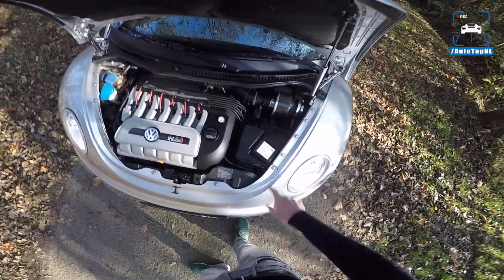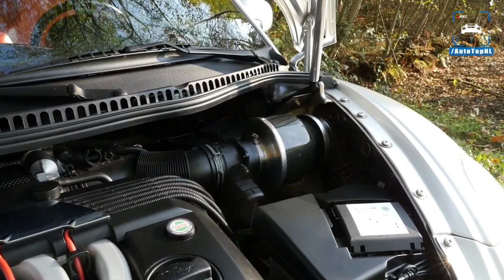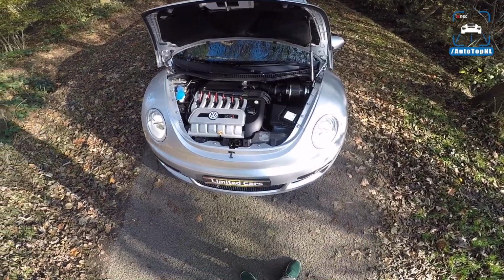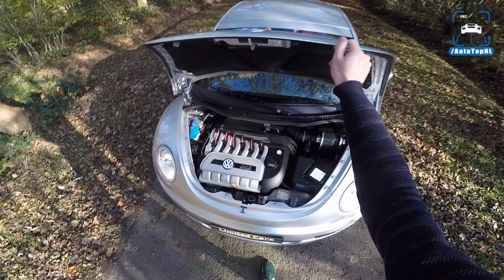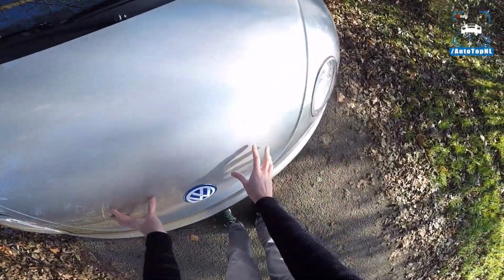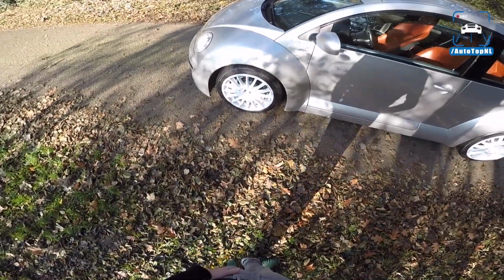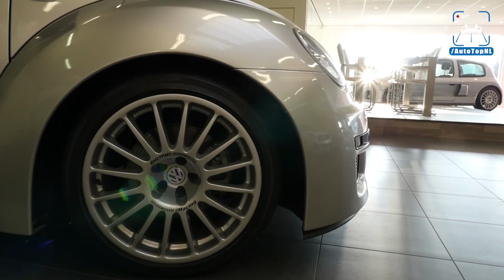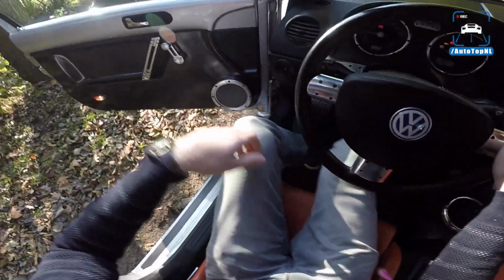This particular one has also been fitted with this carbon airbox, which should give you a bit more induction sound, which is also pretty cool. And as standard, this car has these wheels, the OZ racing wheels, but they are just metal, not white. So let's go for a drive.